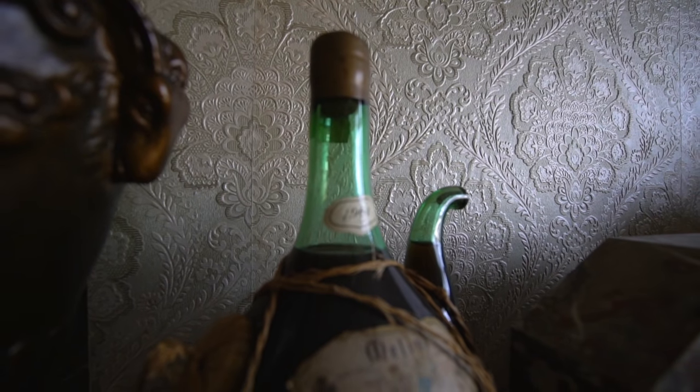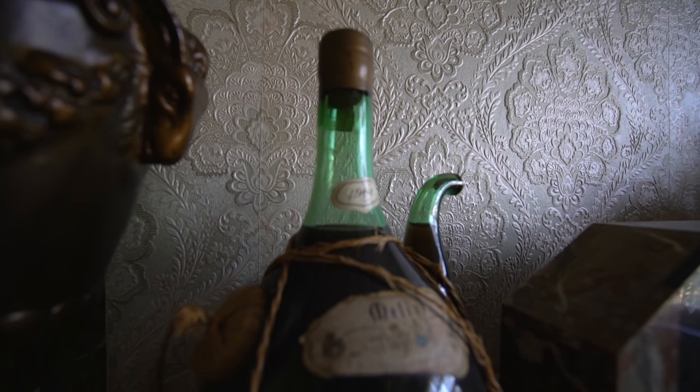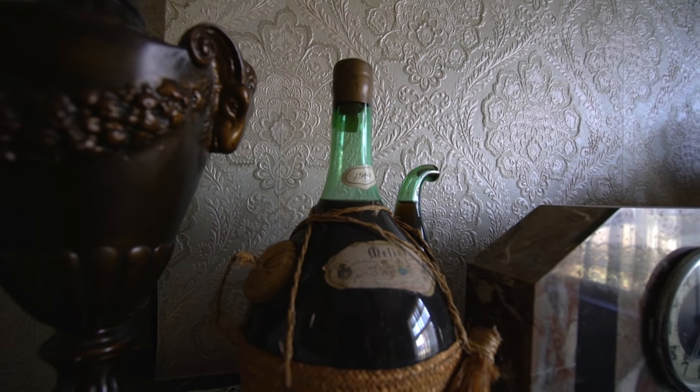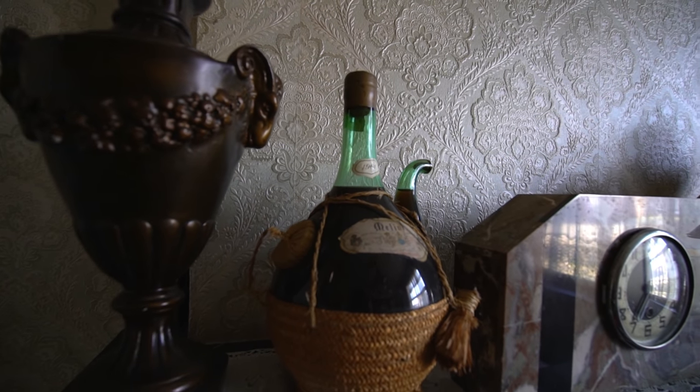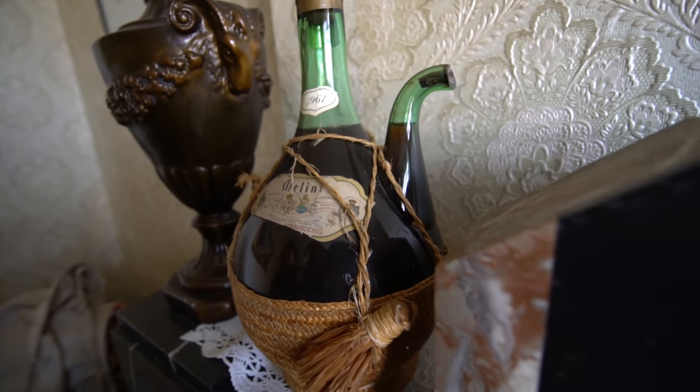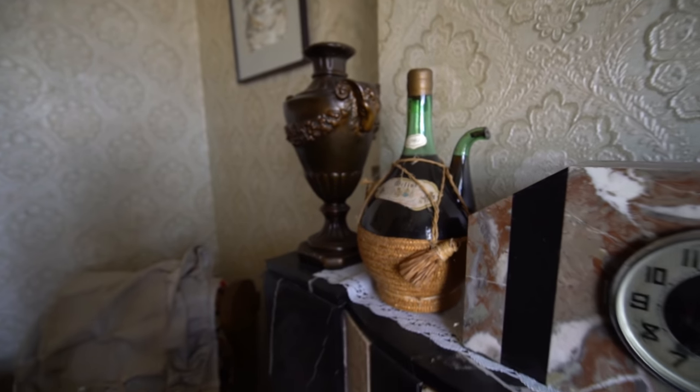Look at that. Never drank. Oh my god. 1961. Wow, I wonder what it is. Do you think it's wine? Port or something, I'm not sure. Melini. Doesn't look like a wine bottle, does it? That is cool. If anyone knows what that is, drop it down in the comments.